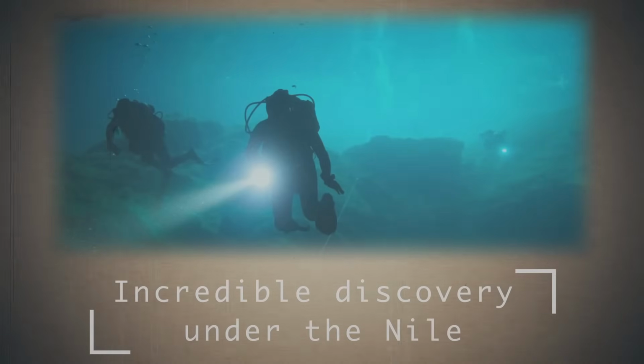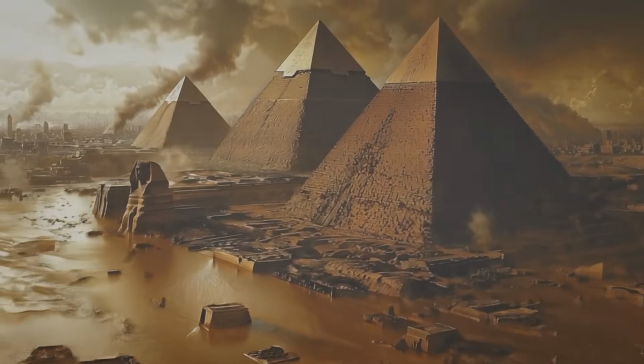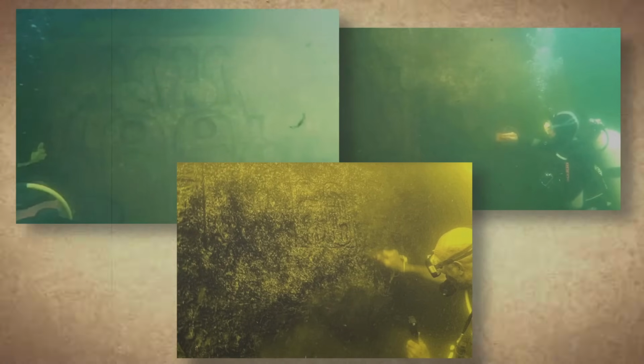Incredible discovery under the Nile. Archaeologists have made an amazing discovery under the Nile in the Aswan area, a collection of ancient Egyptian artifacts and rock carvings dating back to the era when the city experienced a massive flood. The relics date back to the reigns of pharaohs such as Amenhotep III, Thutmose IV, and Psammetichus II.